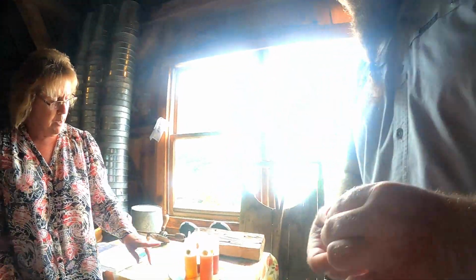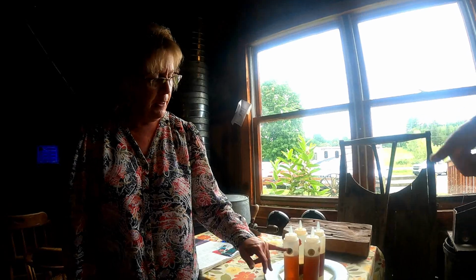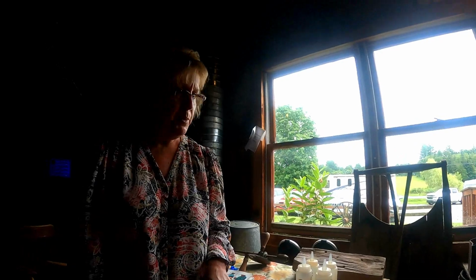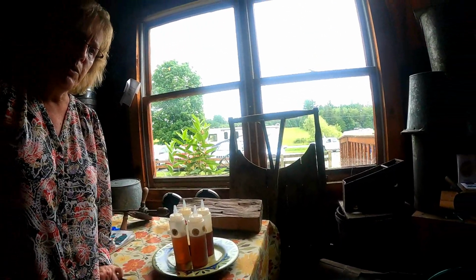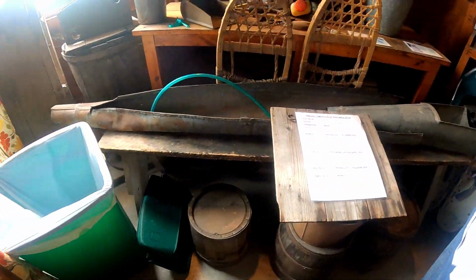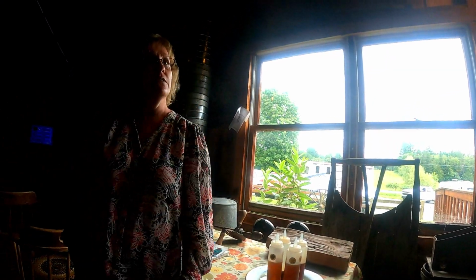So, when you sample, start with this one. So, 1, 2, 3, and 4. The samples' names are around the edges. When you get out into the store, these are going to be on the top, on the caps. Garbage is there for the used sampling cups. That sheet of paper talks about how pure maple syrup has minerals and vitamins in it. We also have a catalog and we are online, so we can ship to you. If you have any questions, just let us know.